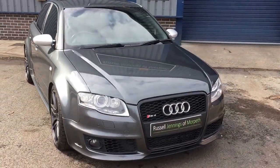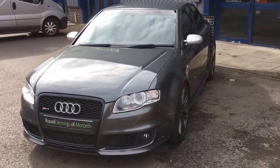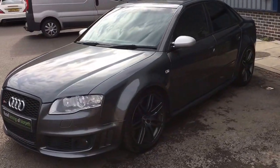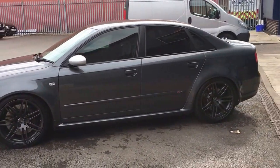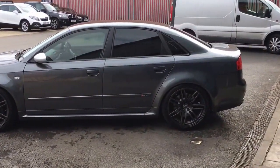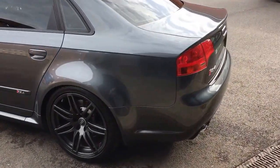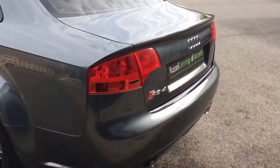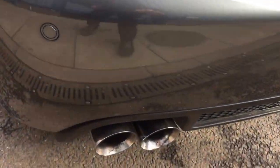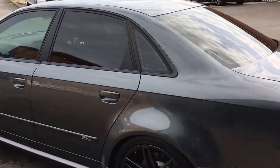Hello and welcome to the video walk around of the 2007 Audi RS4 Saloon. It's a manual 6-speed car finished in Daytona grey with black leather interior. It's a Napa leather on there as well. Car's covered 98,000 miles. It's got the benefit of a full Milltek exhaust. You see, it makes a great sound to an already great engine note.